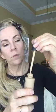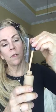And then I'm going to take this, it's moist, and I've squeezed it out. This is my little blending sponge, a Real Techniques one you can get from Walmart. Shake up my foundation, open it up, put the drops back in it. Whatever's in the dropper needs to go back in here, shake it up again, and then draw it out. And just put some drops. 1, 2, 3, 4, 5. I'll just put 5 drops right there.